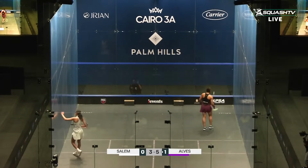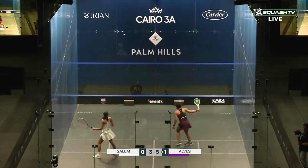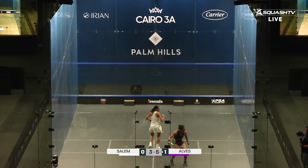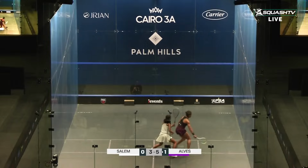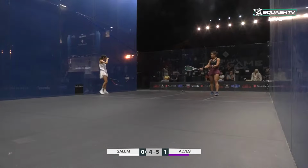Yeah, the basics is where Alves is winning. We're seeing those kind of forced errors, if you will, in the back corners, but the inability of Salem to deal with the trickier balls. This is that nice buffer that Alves has. Stroke to Salem. But still, just the odd error keeping it 4-5. Salem in touch.